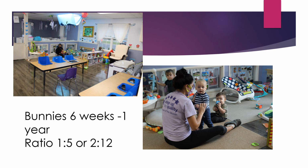Our Budding classroom houses children from 6 weeks to about 1 year old. The ratio is 1 to 5 or 2 to 12. Each child in here has their own cubby and crib. Our activity plans in the infant rooms up to about 18 months are all individualized since children develop at such different rates when they are younger.